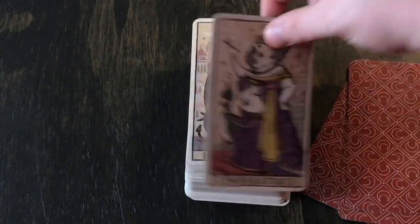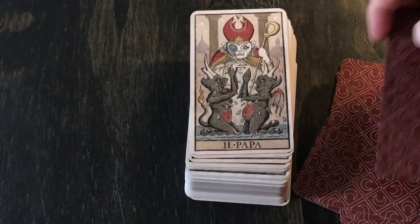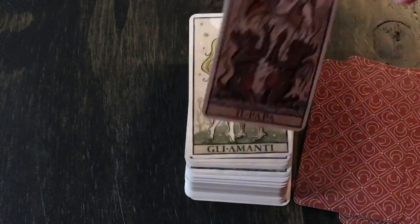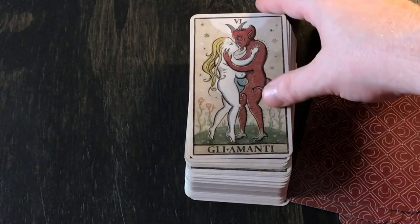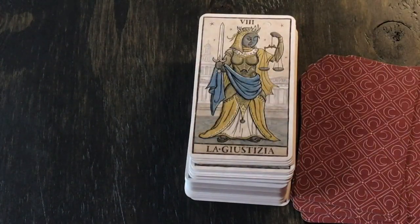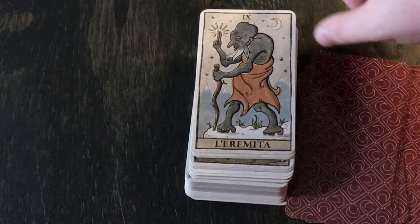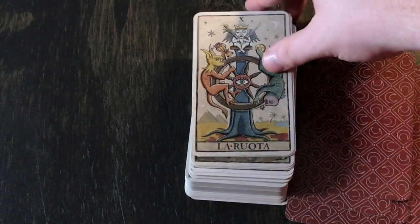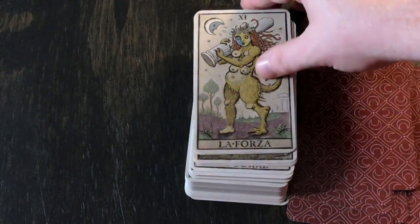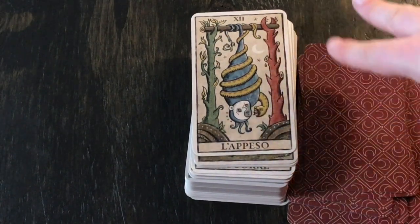It's pretty great. I love this deck so much. It's got a wit to it. It really does. It's just very, very clever. And it's dark. It's sort of monstrous, and there's a quality of Venetian Carnival to this too, which I like. So I think that this is a real contender for dark decks. This reminds me of the Lair of the White Worm.